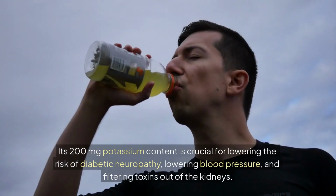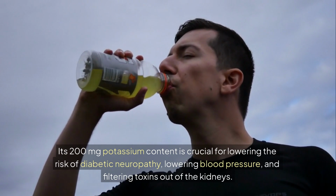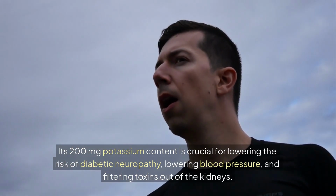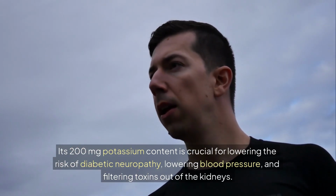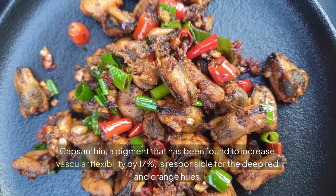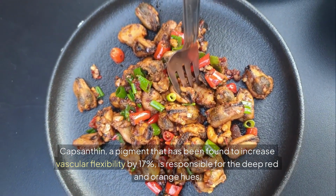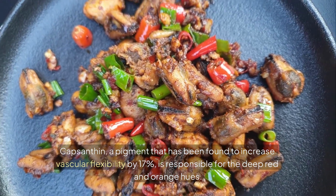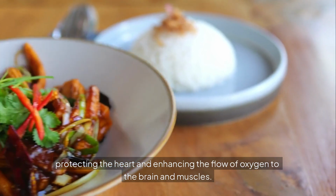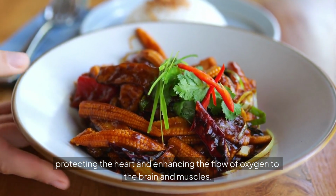Its 200 milligrams potassium content is crucial for lowering the risk of diabetic neuropathy, lowering blood pressure, and filtering toxins out of the kidneys. Capsanthin, a pigment that has been found to increase vascular flexibility by 17%, is responsible for the deep red and orange hues, protecting the heart and enhancing the flow of oxygen to the brain and muscles.